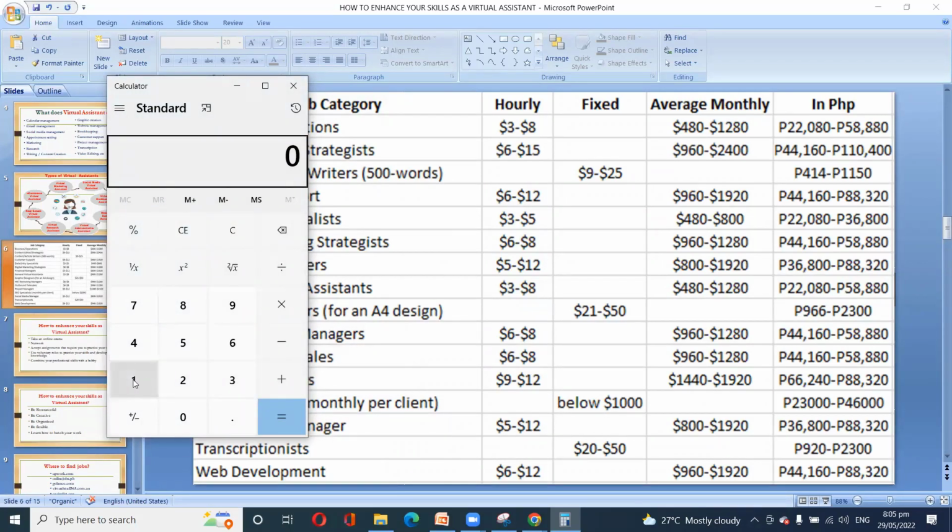Okay? So example, 1.5 per hour times 8. If you are full-time VA, then click on equals 12. Okay, so that's $12 times 50. Okay. 600 per day. Okay, so that's for 1.5 per hour. Tapos, i-times natin to 5. Then you have 3,000 in 1 week. Tapos, for 1 month, you have 12.